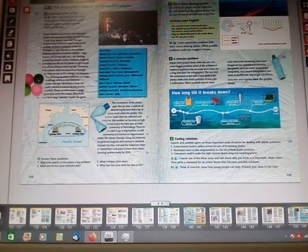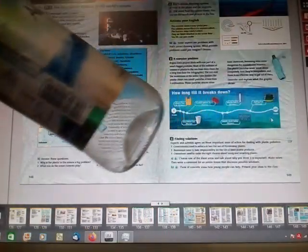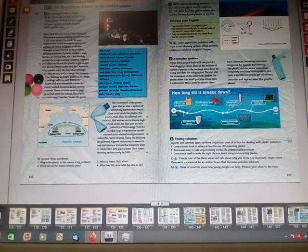So the whole problem is, I mean, if you look at the picture on page 149, it takes forever for those plastic items to break down. I mean, see a bottle or just a simple cup, a plastic bag. We don't talk about months or weeks. We talk about centuries, hundreds of years. So plastic rubbish in the water can be dangerous for animals and for humans. Let's find out more about that.